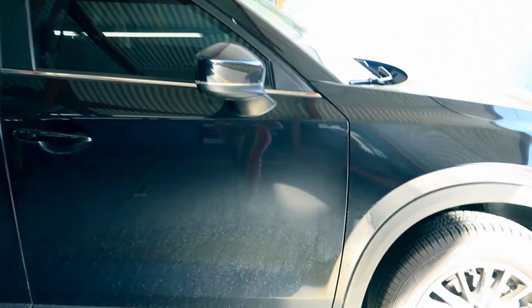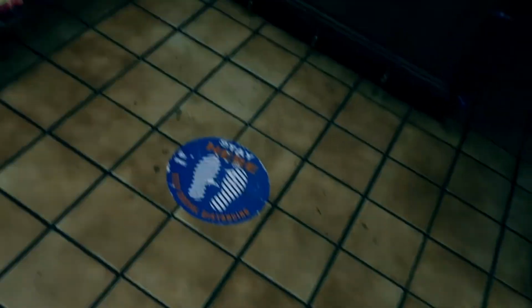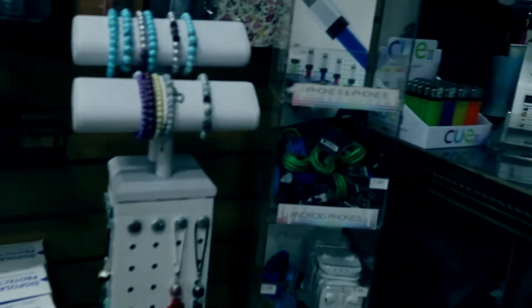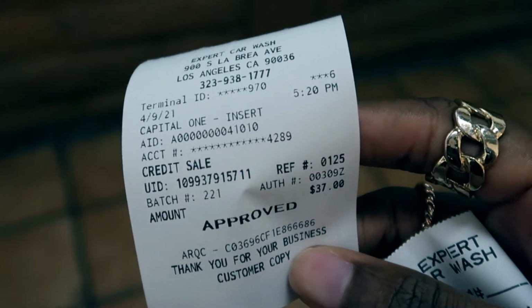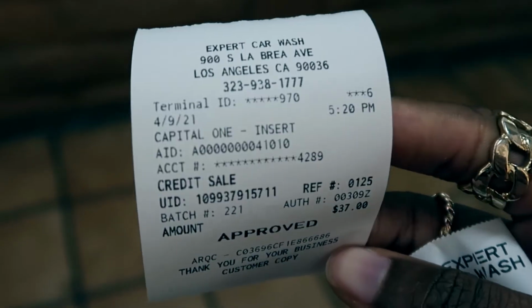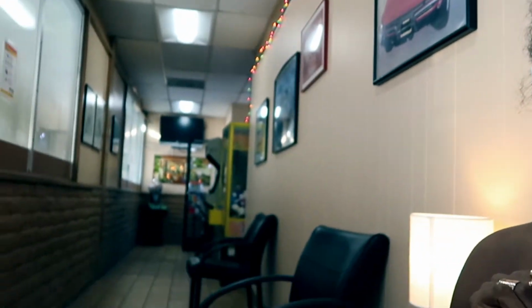She's so dirty. She's so dirty. Hi. I'm good. How are you? Is there a waiting area? Okay. Thanks. $37. I'm at Expert Car Wash. He said it'd be like 20-25 minutes, so I'm just sitting here.